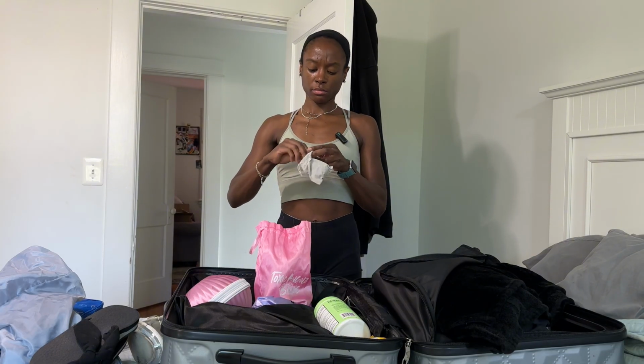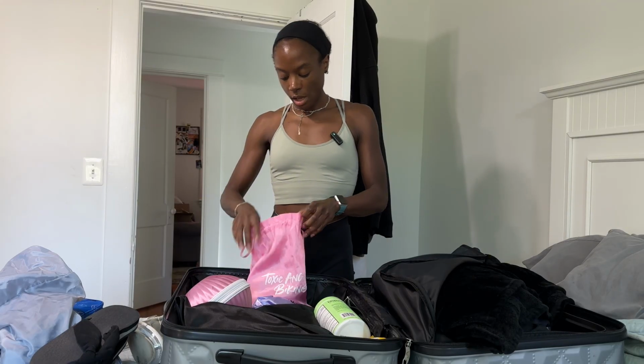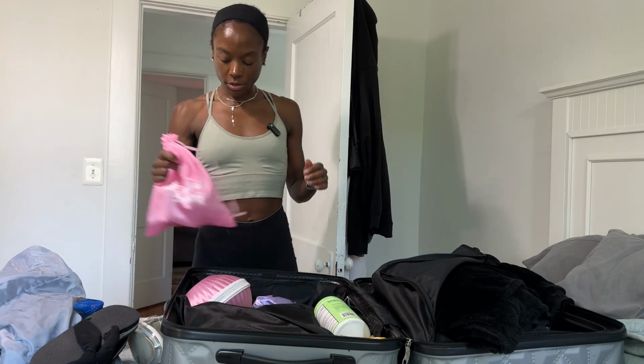Oh, more jewelry. So I have 2 bracelets in here. I might need to order another ring because I like to wear 2 rings. I might have another ring somewhere around here, but my 2 bracelets are in here. And that's it for this little bag.